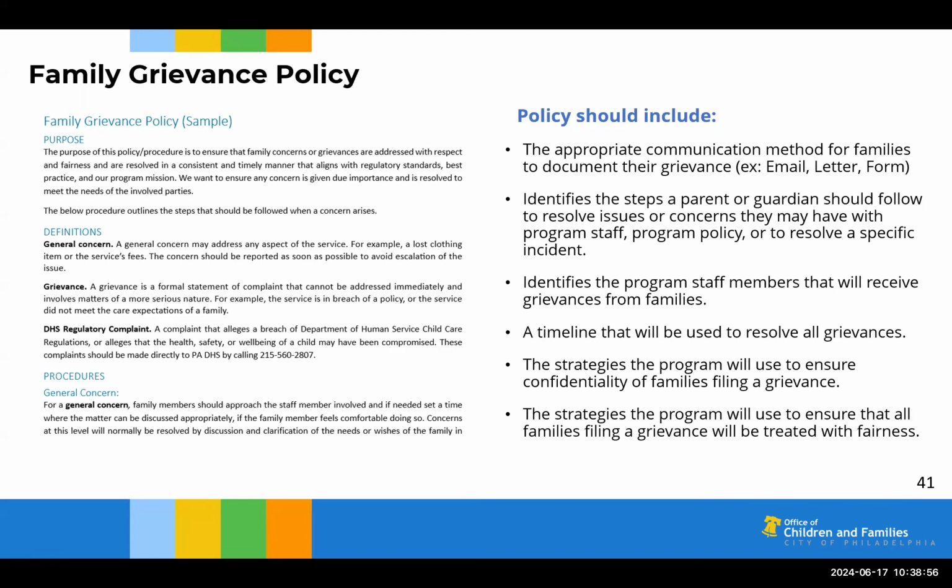This policy will also provide and identify which exact staff members will be in receipt of these grievances from the families, a timeline, and how it will be resolved going forward. And lastly, this policy will include the strategies the programs will use to ensure that the confidentiality of the families filing the grievance is upheld, as well as their being treated with fairness.